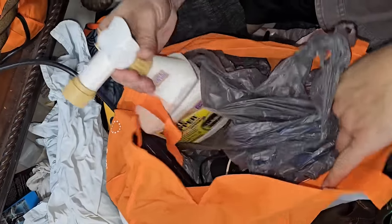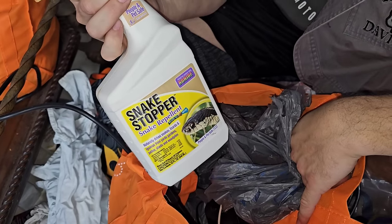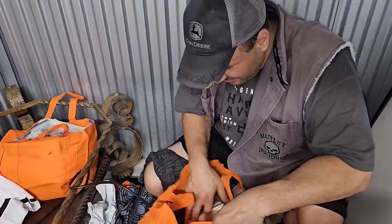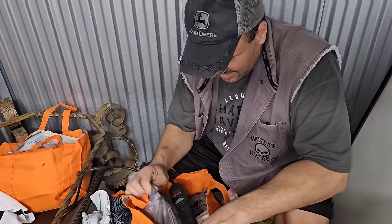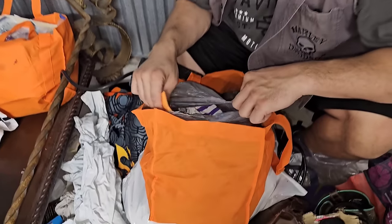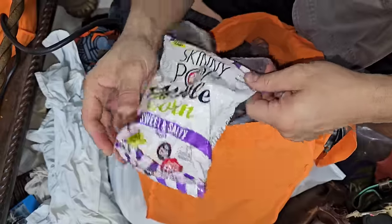This is, you know, snake stopper. You just never know. Never, ever know. We need them for the chicken coop. We do? Yes. The chicken coop needs to be sprayed. I'm pretty sure the chickens should just be eating them.